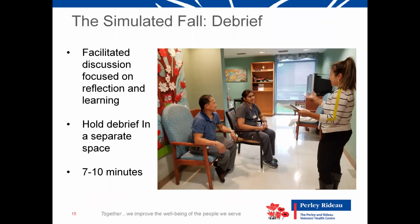Evidence in simulation has also shown that debriefing after a simulation leads to better knowledge and learning outcomes. So if you did a simulation where everybody acted on the situation and didn't talk about it after, it actually didn't solidify any learning. So it was a very important part of the process for us.